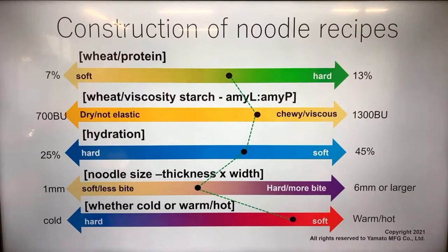But this is a chart I use. These are different parameters, or factors, that you should consider when you are constructing noodle recipes: hydration ratio and noodle size, and whether your noodle dish is soft, cold, or hot, warm. I'm just going to talk about ramen noodles very briefly in this class, because I talked a lot about them in previous classes. If you are interested and curious to learn more, please check our previous class recordings.